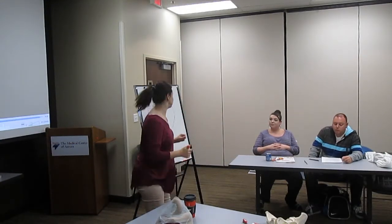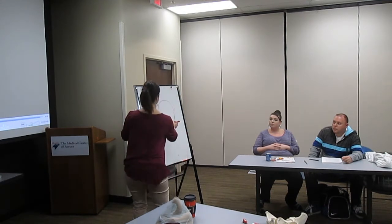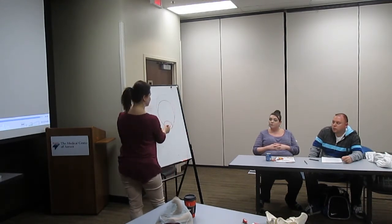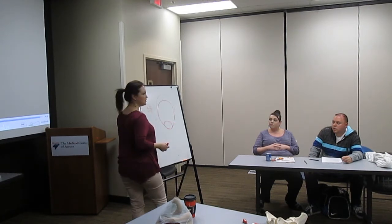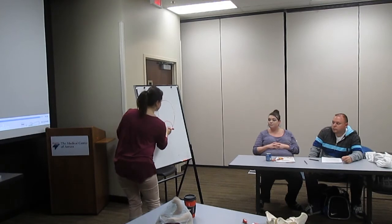Describe what's happening. Because in Europe, the diagnosis to push is she's 10 centimeters plus she has an urge to push, which is a little different, okay? So here's your baby. The uterus is open 10 centimeters, so the baby can pass through the gate of the cervix now. And now it still has to go through the vagina.